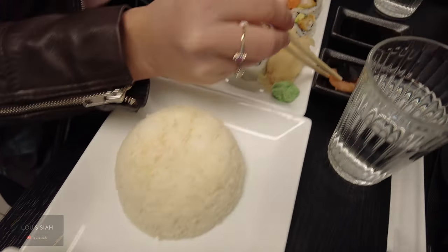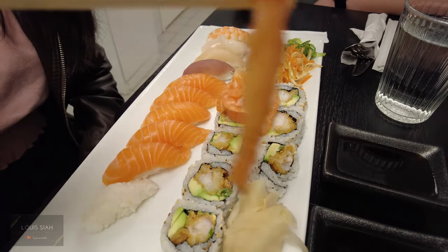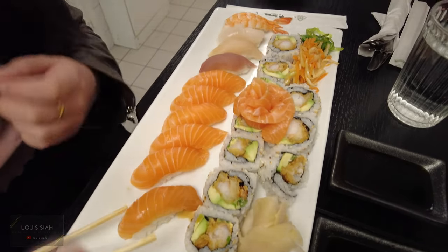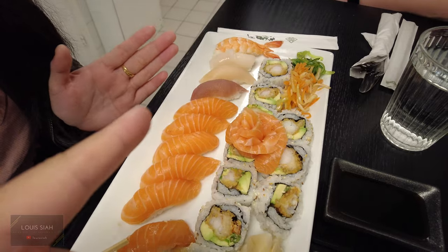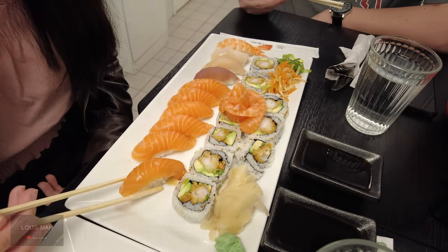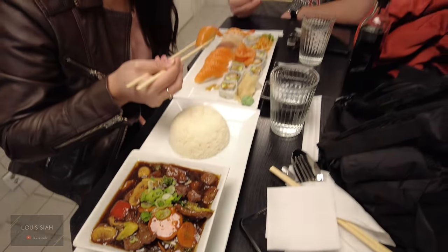Sushi Walk, right? This place? I think so. Oh, there. Sushi Walk City there, yeah. So, what do we have for this one? This is the salmon. Tuna, I don't know what fish. Prawn platter, yeah. The extra large one is about 22 pounds. This one's about 16.